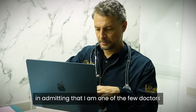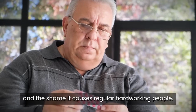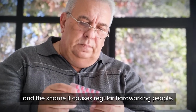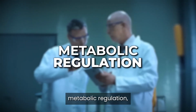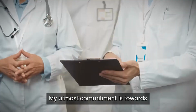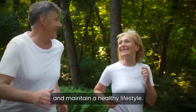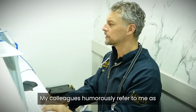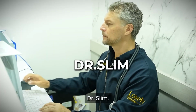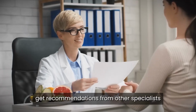I take pride in admitting that I am one of the few doctors who truly understands the struggle of weight gain and the shame it causes regular, hardworking people. My specialty is called metabolic regulation, or simply put, controlling how your body burns calories. My utmost commitment is towards helping individuals attain their ideal weight and maintain a healthy lifestyle. My colleagues humorously refer to me as Dr. Slim.